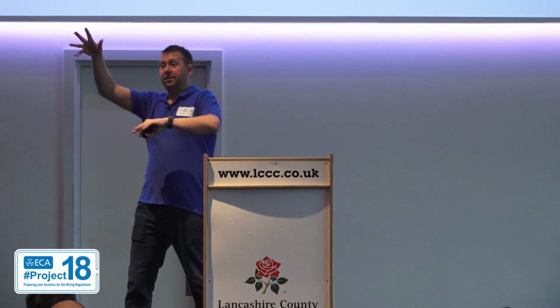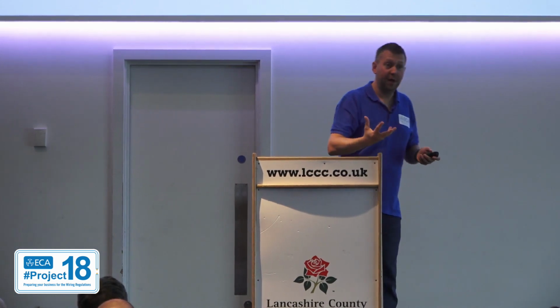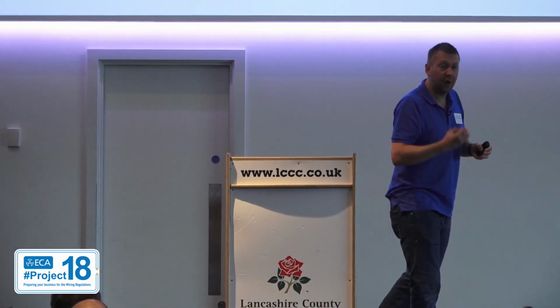It's putting two devices in series. And if you tune one all the way to the top and one all the way to the bottom, then you might have selectivity. But it's not what you think. It's what you can prove. So the term desk study is there to prove that you've got selectivity.